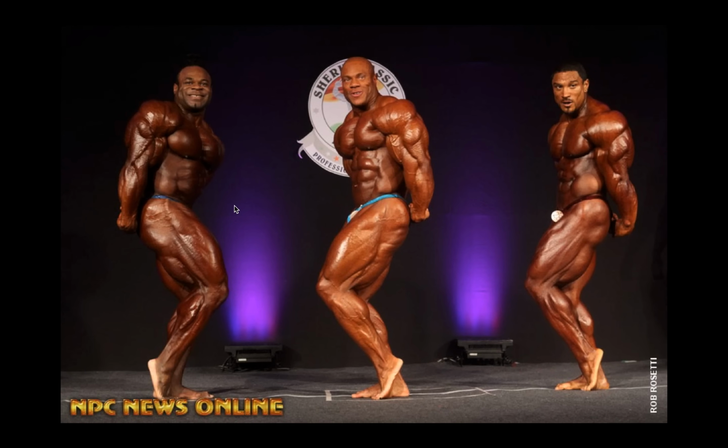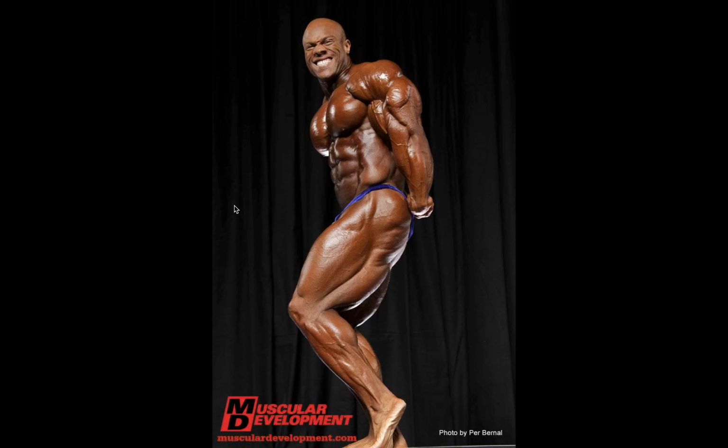Then we got Phil once again next to Kai and Roelly on the right, and Phil's running away with this pose. If you're just looking at the tricep alone, Roelly might be on his level here. But the rest of the body, Phil is just crushing him in the shoulder department, in the chest department, in the ab department, legs. So no contest really in that show.